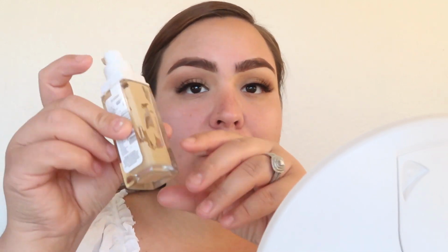I actually do use a drugstore foundation, which I'm pretty much already out of. This is the Maybelline 24-Hour Foundation. This is what it looks like. It has a white cap. Oh, by the way, I'm in the shade 140. I don't know if I told you guys the shade for the concealer that I'm using, but it's the shade 20, which is Sand. This one is 140, which is Light Tan.